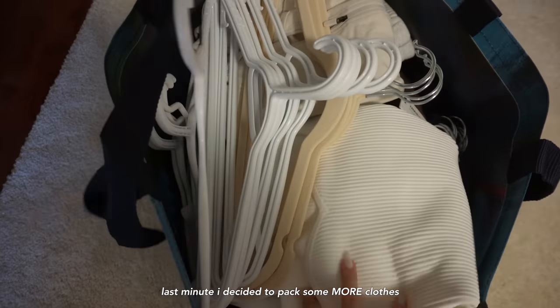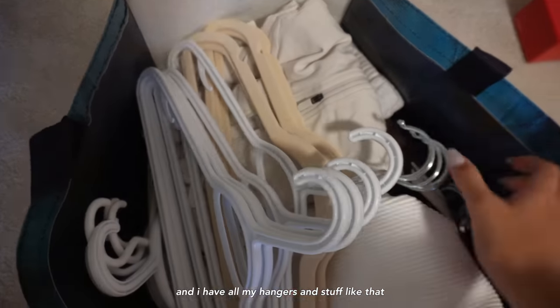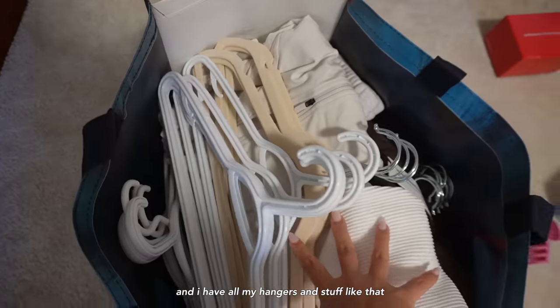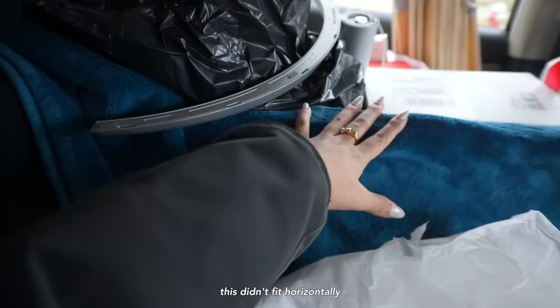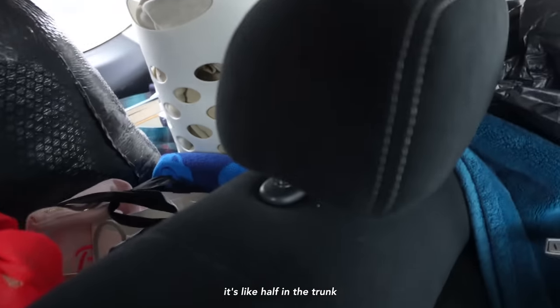Last minute, I decided to pack some more clothes in this reusable bin, and then I have all my hangers and stuff like that. This is my monitor. Okay, oh my gosh. This didn't fit horizontally, so it has to be vertically right now. It's like half in the trunk.